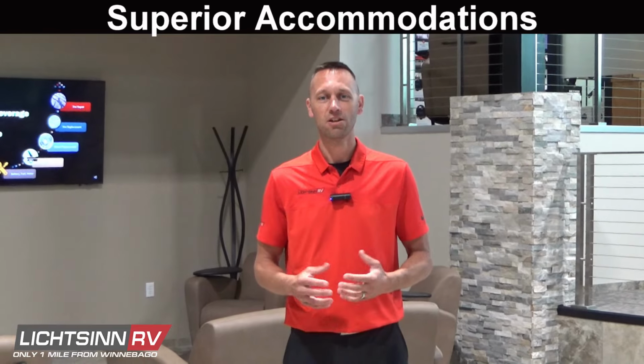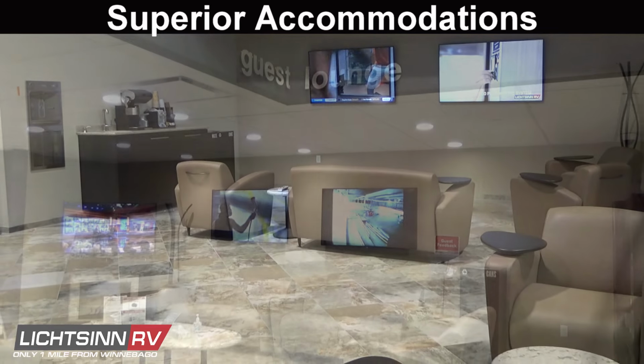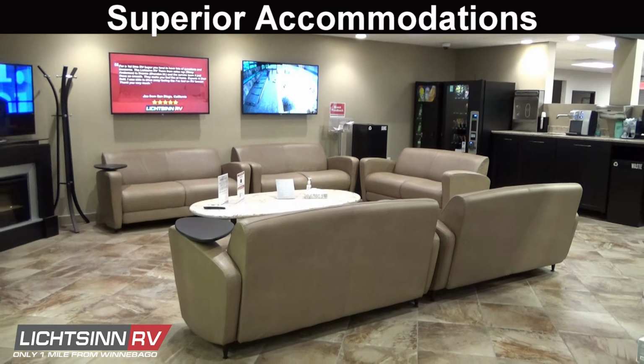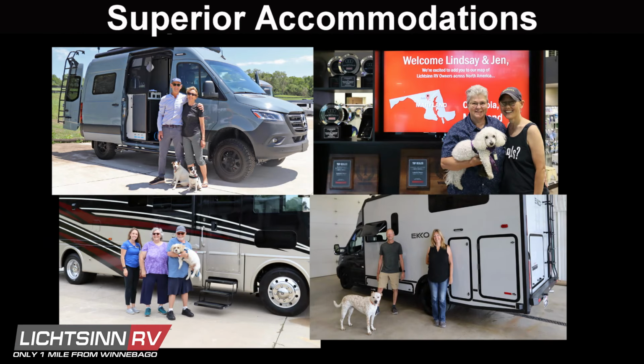We have two state-of-the-art guest lounge areas for your comfort where you can grab a cup of coffee and relax while enjoying your favorite show or use our laptop tables and our comfortable seating areas. And your pets are welcome to join you in the guest lounge and throughout the Lichtsinn RV dealership.